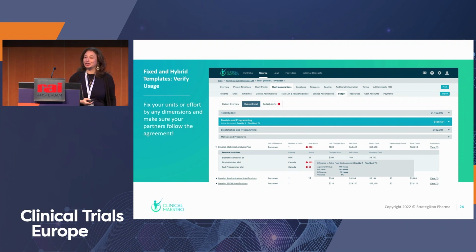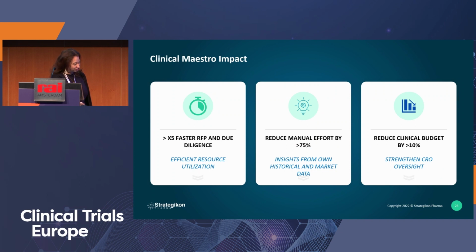If you're using fixed cost templates, you can enforce the fixed cost negotiated templates during the bidding exercise. So you can really see if what you agreed, for example, 190 hours, is what the CRO or the partner actually bid during the exercise. The outcome of all of these is at least 10% savings during the due diligence, which is quite significant because we are talking about bids that on average coming to our platforms are 10 million and above.